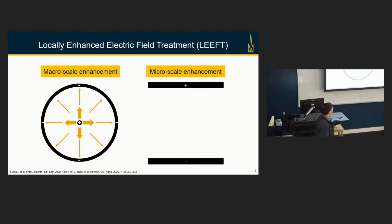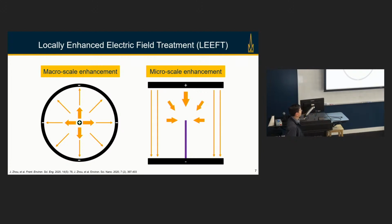The other strategy, or the other scale, is a microscale. We notice that if we modify the surface of parallel electrodes with tip structures, we can achieve a much stronger electric field strength at the tips of these structures. It really depends on the size of these tip structures, especially their aspect ratio. The enhancement can be even several orders of magnitude.